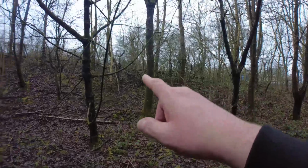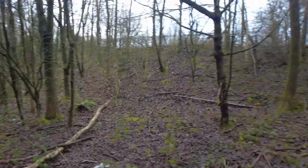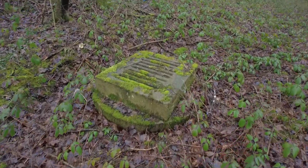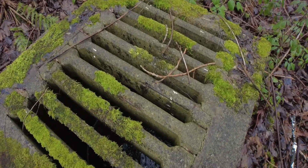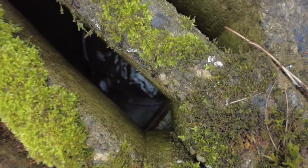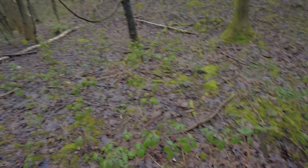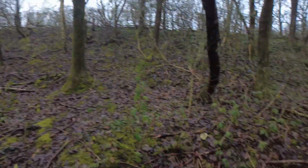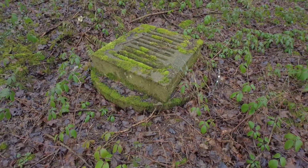Okay, so going up the incline, the tramway would have run along here, but of course it's all been redeveloped. But I've come across this, I've never seen this before. Is this an old drain? Indeed it is. Yeah, it's an old drain. But I've never seen that before in my entire life. It seems to be draining water from that way. Mind you, the plains are flooded, so yeah, interesting little thing I found. Like I said, I've never seen that before.